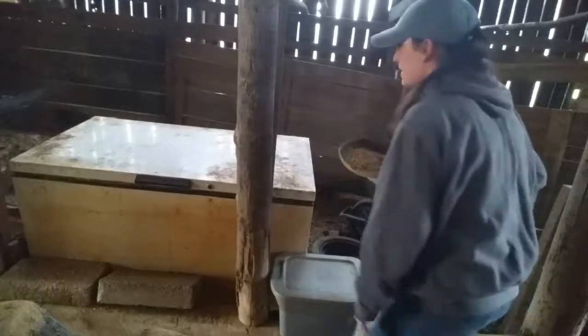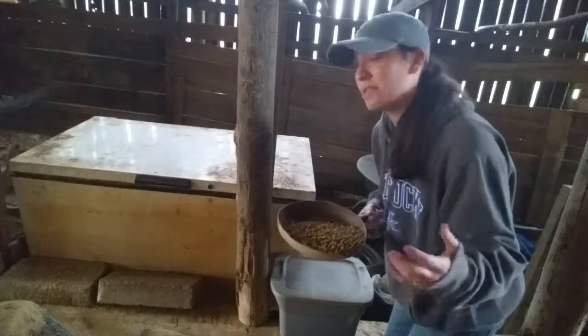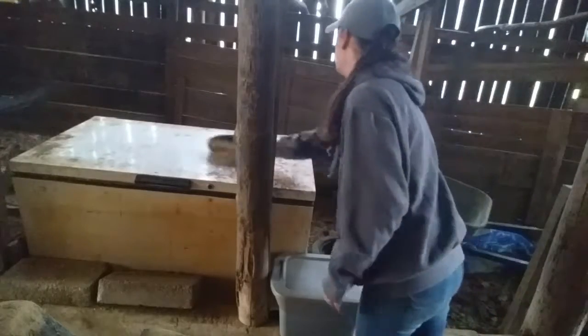Can't forget the barn cats, who have no name because we don't even know if they're male or female. They really don't like us. And just out of precaution, I always make sure that their water's not frozen, which honestly, it's been so warm. See, perfect. So anyway, that's the barn. That's the cats and the cows. And now we get to go see our other friends.